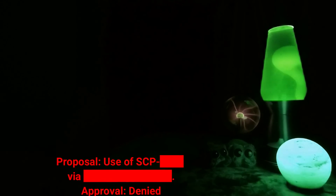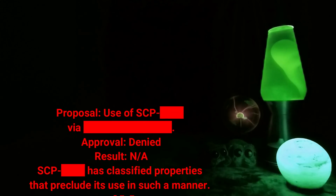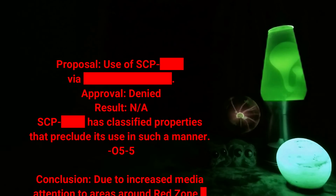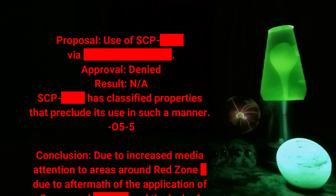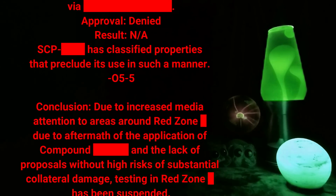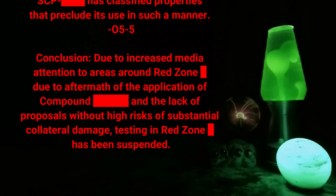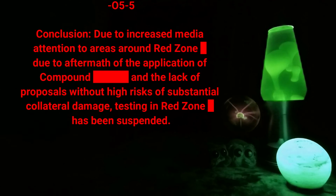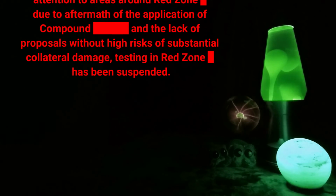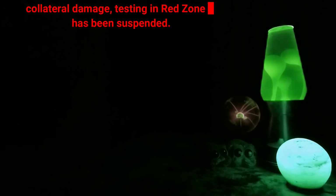Proposal: use of SCP [data expunged] via [data expunged]. Approval: Denied. Result: N/A. SCP [data expunged] has classified properties that preclude its use in such a manner. Conclusion: due to increased media attention to areas around red zone [data expunged] due to the aftermath of the application of compound [data expunged], and the lack of proposals without high risks of substantial collateral damage, testing in red zone [data expunged] has been suspended.